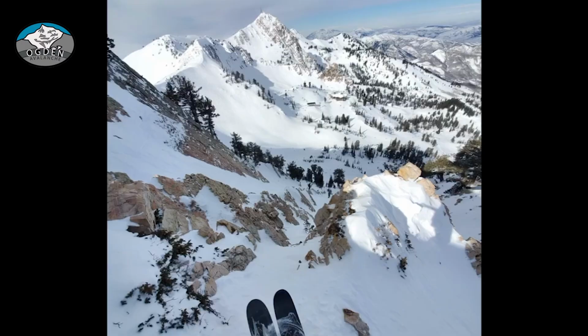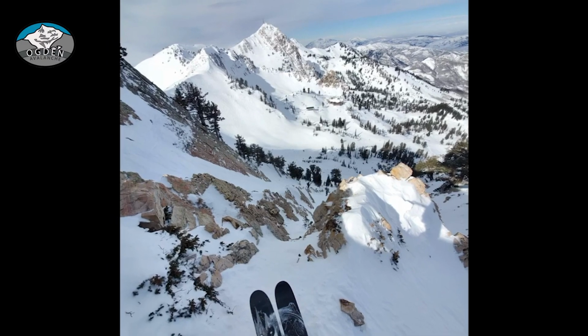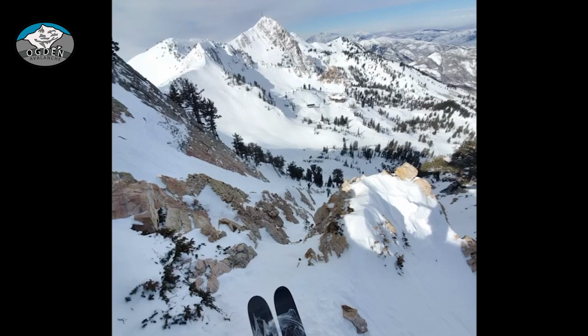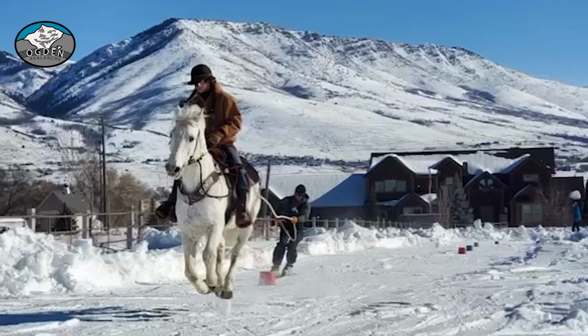And so just a day at Snow Basin. I think this is Lone Tree maybe. I don't know. I love taking a tip pick in there. More high pressure. Got to stay entertained.